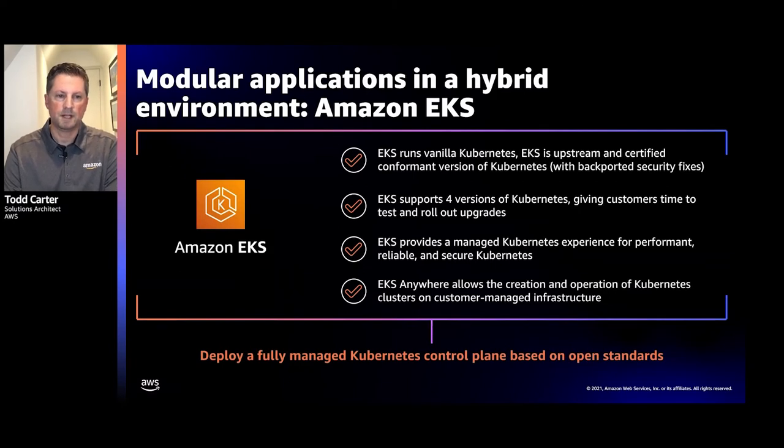To support the need for a modular application, Medtronic selected a containerization strategy built upon Amazon EKS. EKS offers a highly available and highly scalable managed control plane that makes it easy to get started with Kubernetes. EKS is native Kubernetes. It is not a fork, and it's upstream conformant. This makes it easy to migrate any standard Kubernetes application without needing to refactor code. We run and support four versions of Kubernetes, which gives our customers sufficient time to roll out upgrades. As part of this, we even backport patches, fixes, and upgrades to Kubernetes versions.